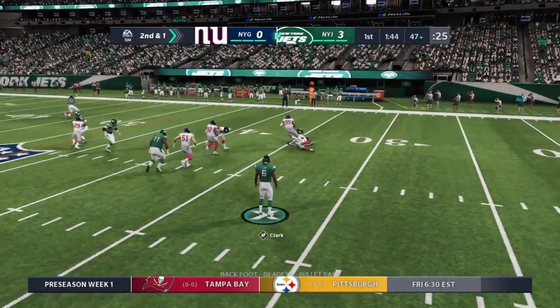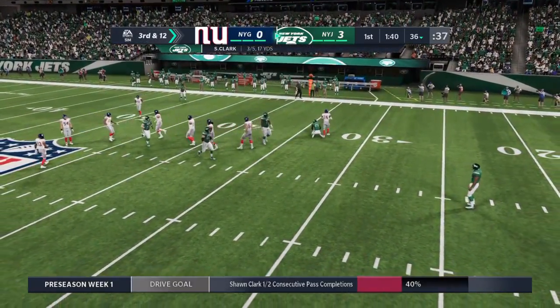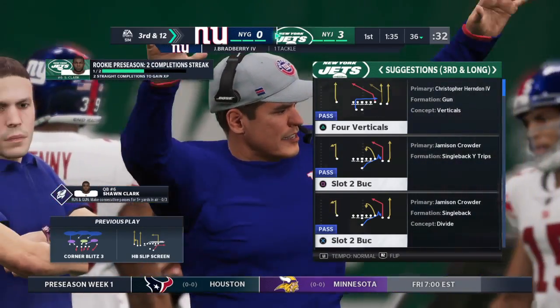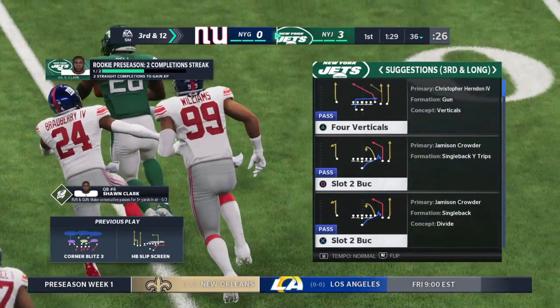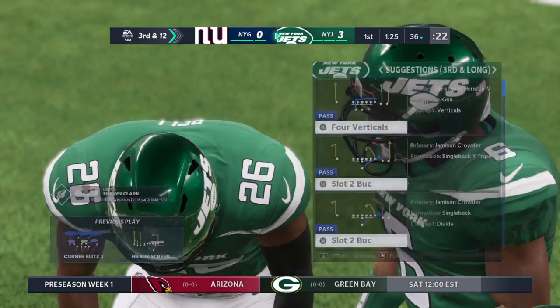Oh my God, what are you doing, Le'Veon? What the hell? He should run backwards. He really ran backwards. I really don't know where to go with this one. He caught the pass, but in the opposite direction towards his own end zone. Okay, man. I see how it is.